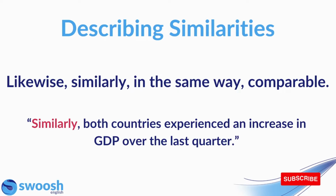We might want to describe similarities. So we've got likewise, similarly, in the same way, or comparable. Make sure that you know exactly how to use these in the sentence so that your use of them is precise. In this example, I've said similarly, both countries experienced an increase in GDP over the last quarter. So instead of just saying both countries experienced an increase, we can throw in that word similarly, and that's going to increase your score for vocabulary.